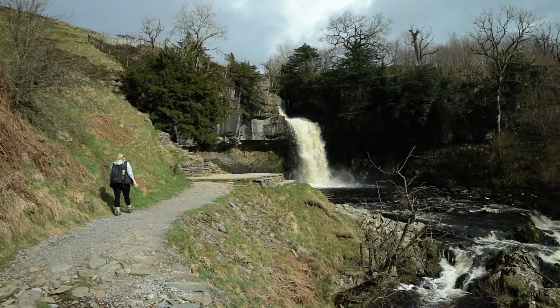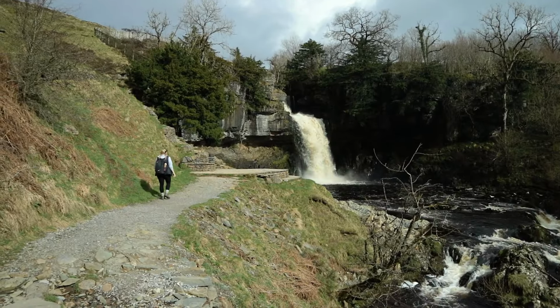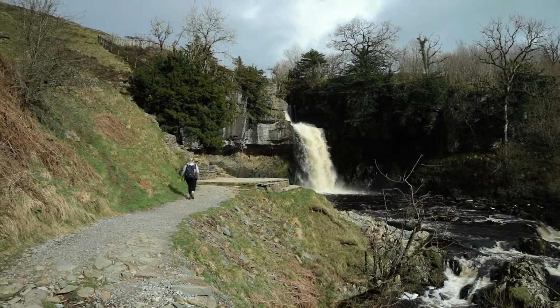Having a romantic brew by the Thornton Falls, I think it's called. We're just seeing how this is created from thousands of years of erosion. Spectacular.